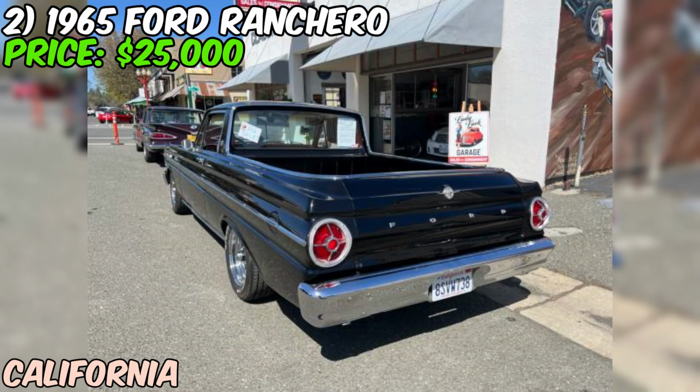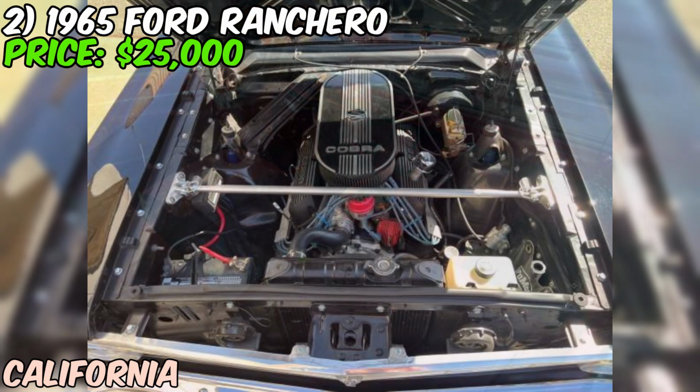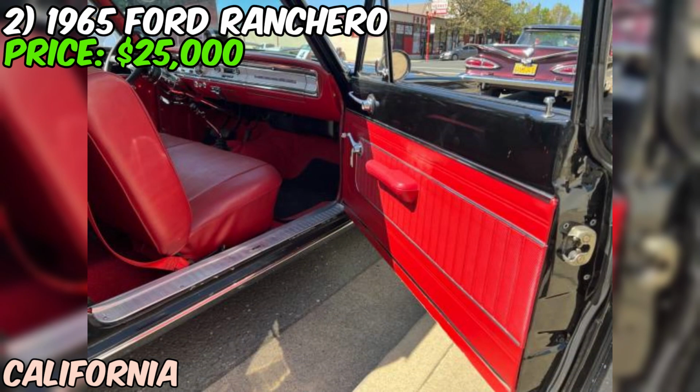The sound system is fresh, professionally installed just last month. Those Keystone mags wrapped in BFG tires really nail that perfect period-correct look while providing modern performance. With 89,461 miles on the clock, this isn't some trailer queen. It's been driven and enjoyed, but clearly well maintained.